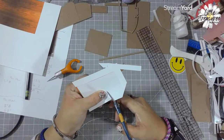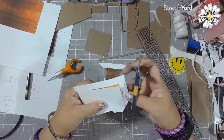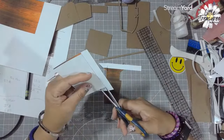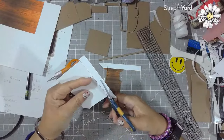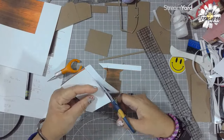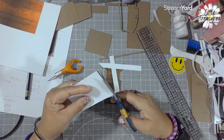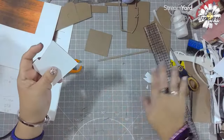Awesome. There's a lot of tools in there that I use for my woodworking stuff, my paper crafting stuff, a little bit of everything. Because I do a little bit of everything. There we go. Put that to the side.